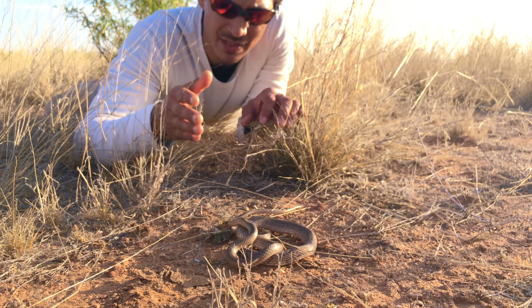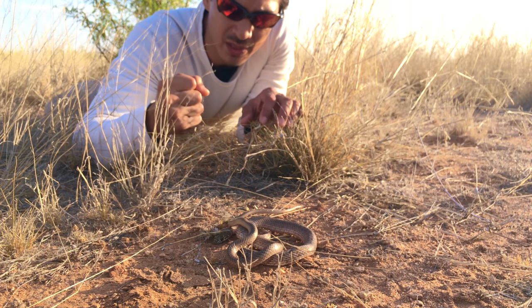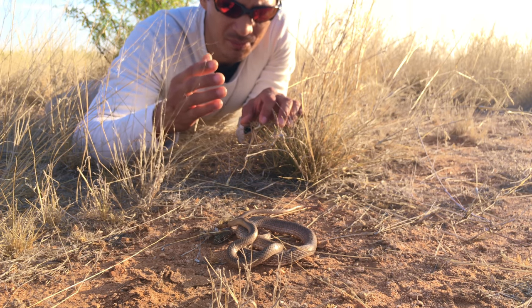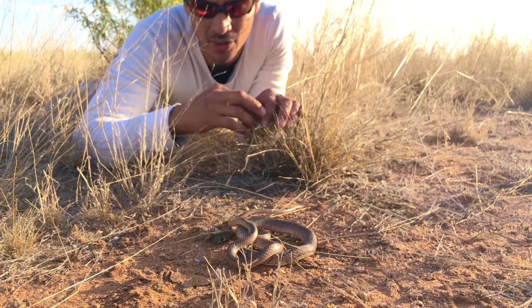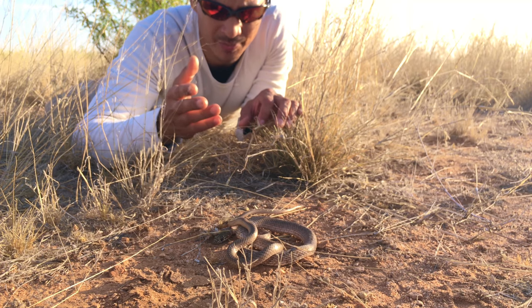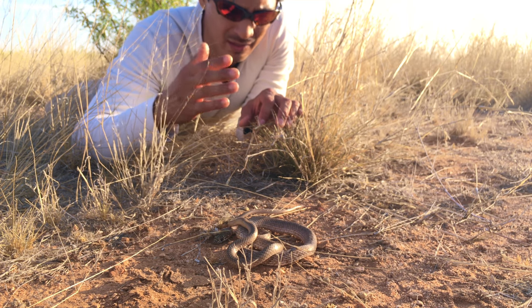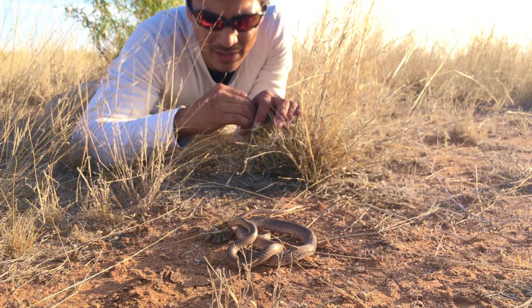They're not venomous. They're colubrids, as I mentioned earlier. They will constrict their prey, whether it's a lizard, whether it's a mouse, until it cannot breathe, and then they'll swallow it whole. They're predated on by larger raptors, kestrels, ravens, but they're pretty neat little guys, very skittish.